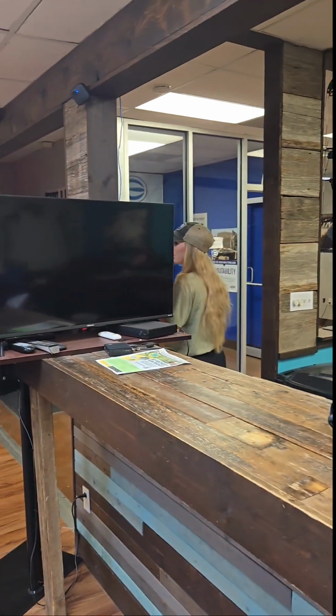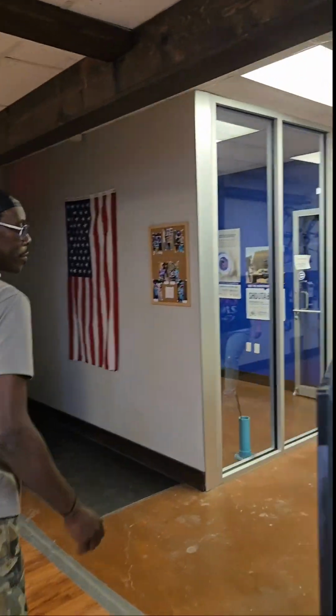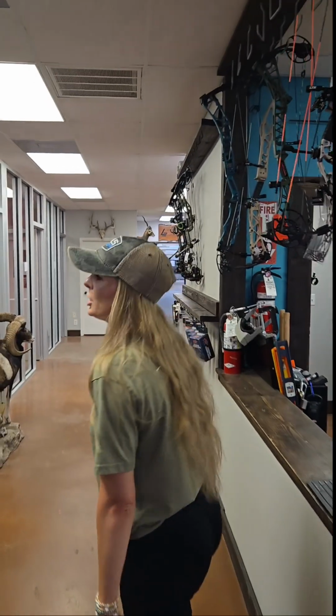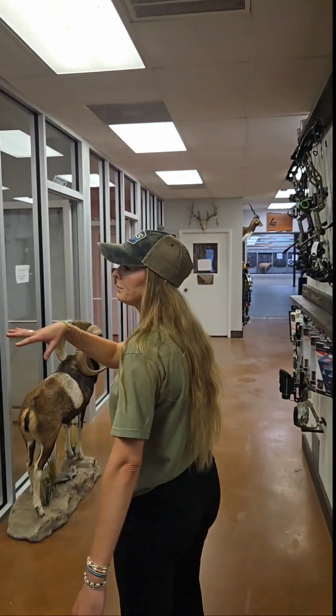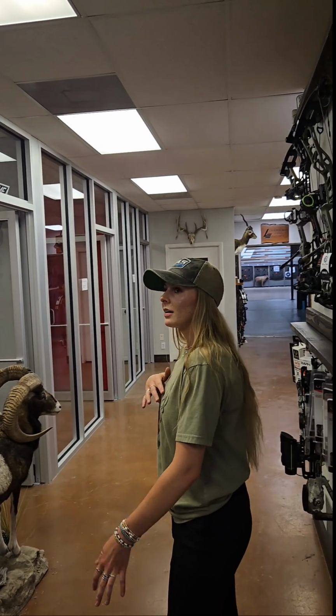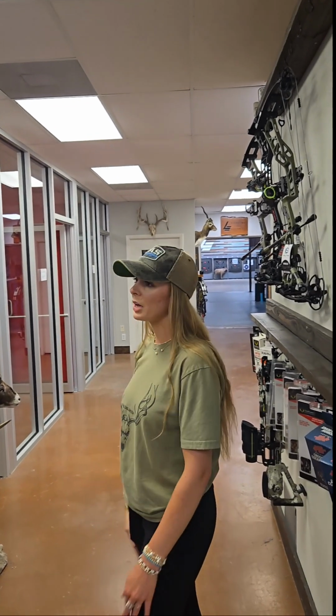Okay, so up here we have all of our retail stuff, of course. So we do have all of our bows that are for sale in these glass enclosed rooms. So we have them by category. So it's Elite, Prime, Darton, and then PSE all the way down here. Oh, so each one has their own room? Yep, each one has their own room. Pretty cool.